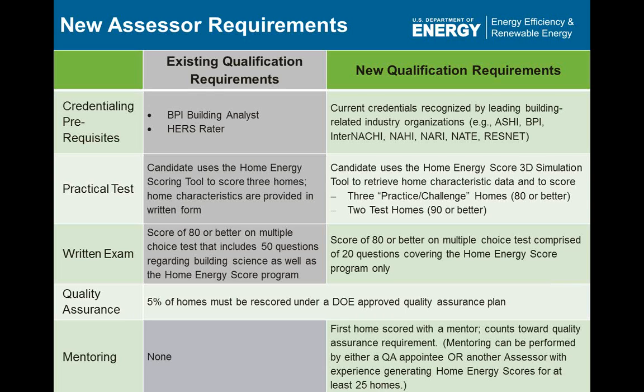As to the new assessor requirements, as Joan pointed out, we worked through this validation study and basically determined that the SIM that I'm going to demonstrate provides a large amount of the information that assessors really need to be able to accurately and effectively score a home. So given that, we've changed our assessor requirements, and what I'm going to do here is just compare and contrast what we did have to where we are now. So previously we required a BPI-BA, building analyst, or a HERS rater.